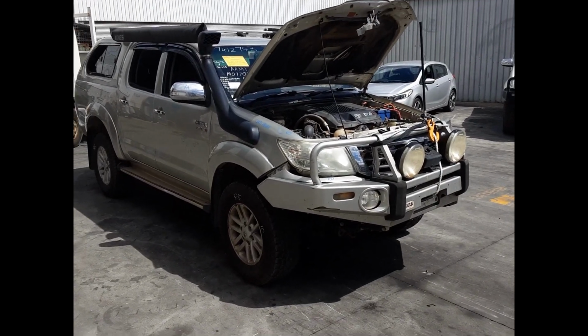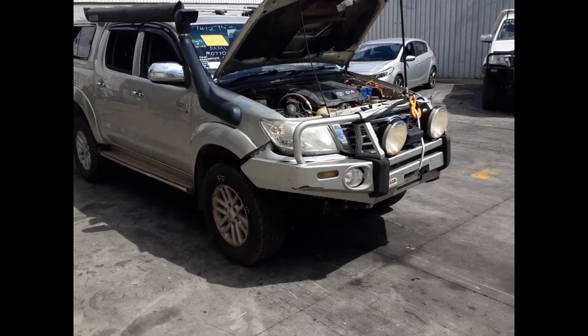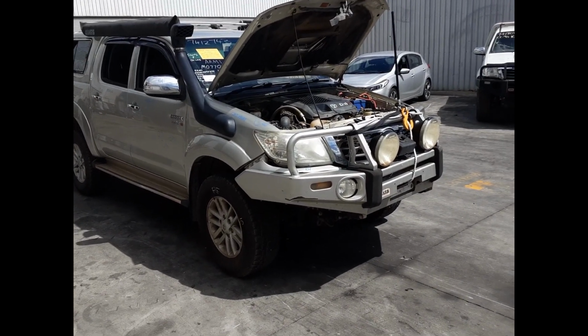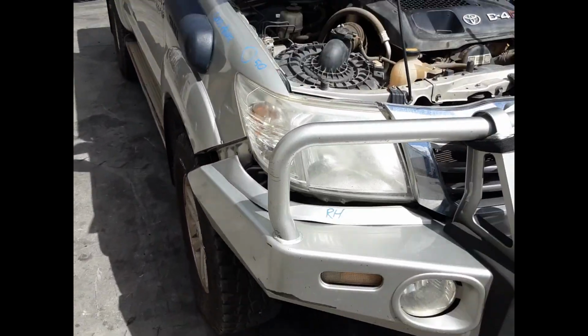Hi, this is Chris from Total Parts Plus, and today we have a 2013 Toyota HiLux SR5 dual cab ute, stock reference number 5372. This shape runs from the 8th month 2011 through to the 8th month 2015. It has a 1KD, 3 litre 4-cylinder turbo diesel engine backed by a 5-speed manual 4-wheel drive transmission.